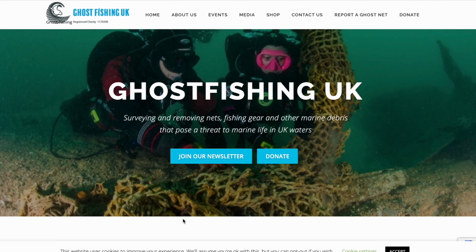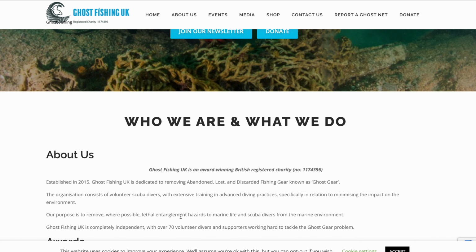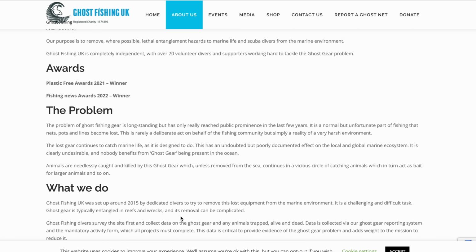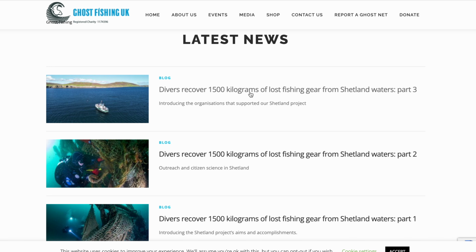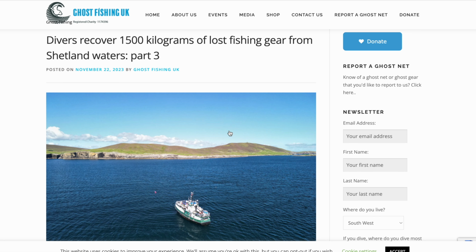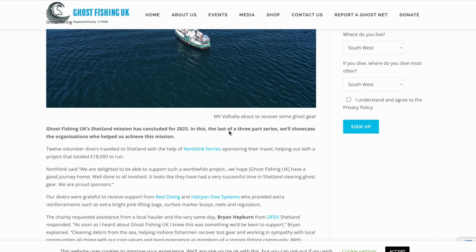In the UK, you have Ghost Fishing UK, who go in and actually remove the nets regularly as citizen scientists doing it. They get funding, they are a charity, and they go in and collect the nets, and they're doing massive projects. Now, they have expanded around the world, they're now around Europe, and there's an organisation in America as well trying to remove this.